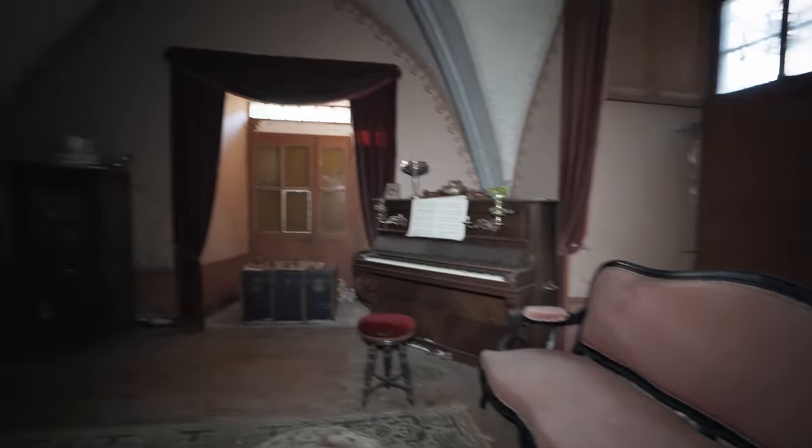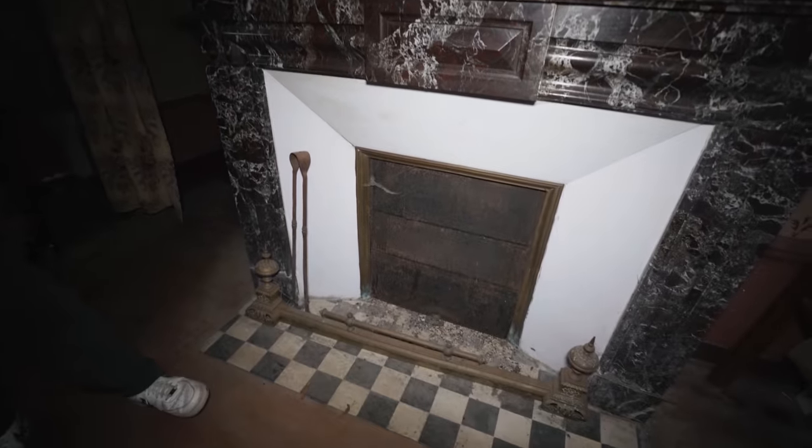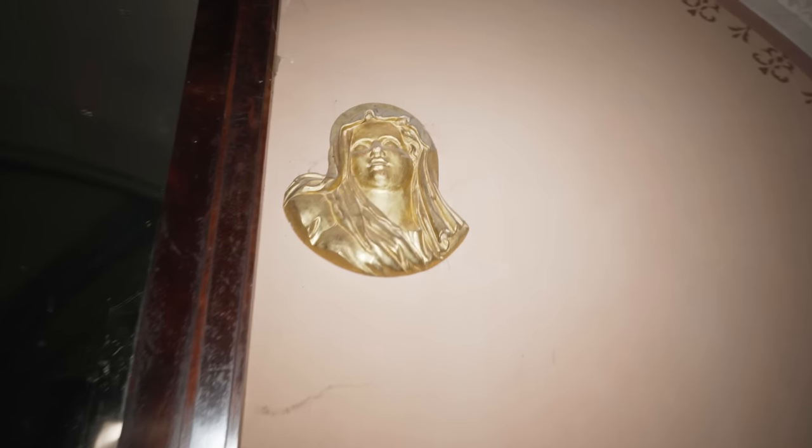There is a beautiful upright piano, but first of all, look at the arched ceilings. It's like we're in a little church part right now. It looks like it, right? Like a very small chapel or something. Beautiful. The fireplace that used to be over here.